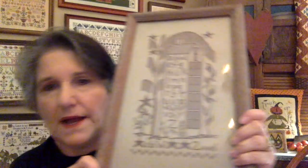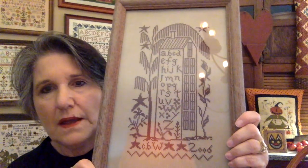This is another Blackbird design. This isn't specifically fall, but to me it looks very fall since it's kind of a monochromatic house. And this one, the pattern actually says 2003, but I did it in 2006. This is one of the very few things I have with glass. See, you can see my chandelier, isn't it? You like it?